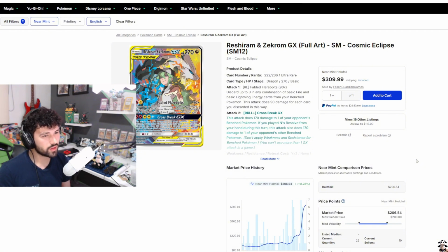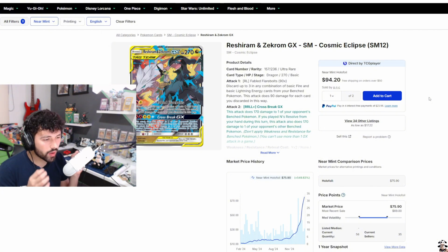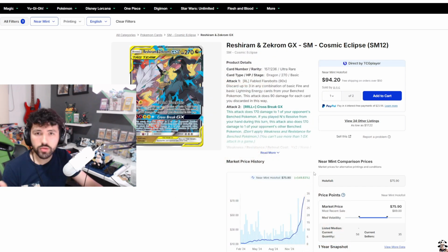This is probably my favorite card in the set. As the N has the Zekrom, as the Reshiram, you know, the electricity, the fire. It just looks really cool and super sick here. So I am really a fan of this card. However, there's this one remaining card that's pretty much the same card, but the lower rarity version of it that is up 549% on the year. Absolutely ridiculous.